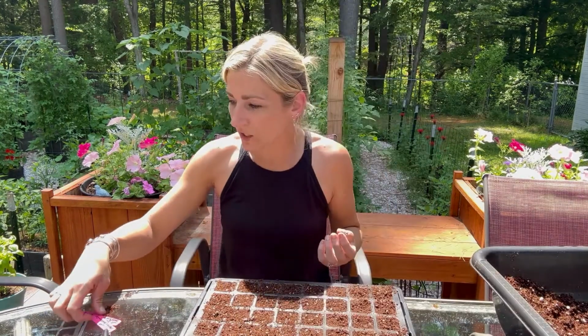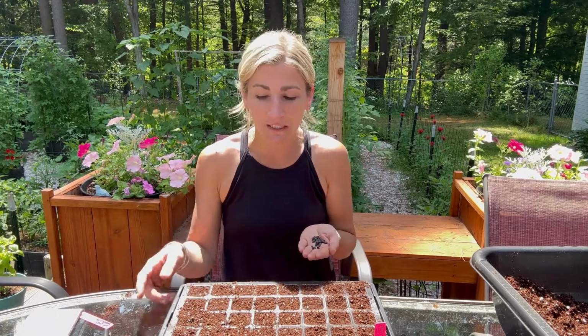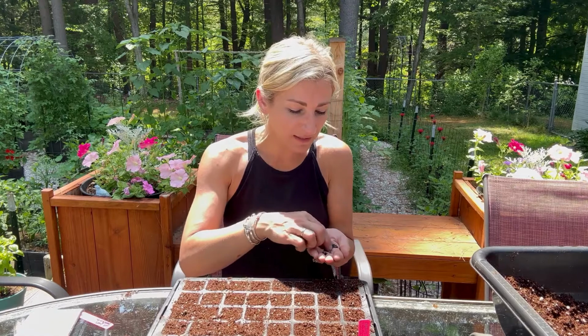All right, so we are gonna start with the chocolate cherry. I love sunflowers, so I'm really hoping this works. If not, we might just have to give up on the sunflower dream. All right, so one thing that's also great about sunflower seeds is they're bigger. They are great for kids. My daughter loves seed starting sunflowers. You can definitely do them with your kids.